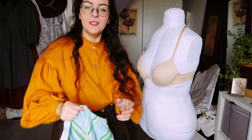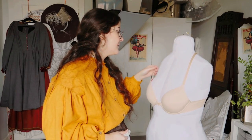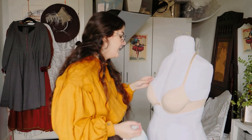Hello friends! Oh, this is not a good angle. Okay, hang on. Okay, so we are going to start on the pinafore dress, and I'm just going to give you a really quick rundown of how I usually drape. So this is my dress form, as I mentioned in the intro, or maybe I've cut that out. It doesn't fit me. But it's what I have right now, so that's going to have to work. The first thing you want to do is to make sure you put whatever undergarments you're going to be wearing with the thing under it.